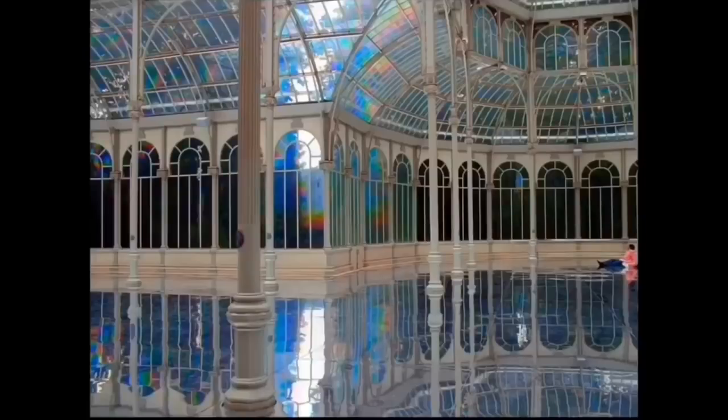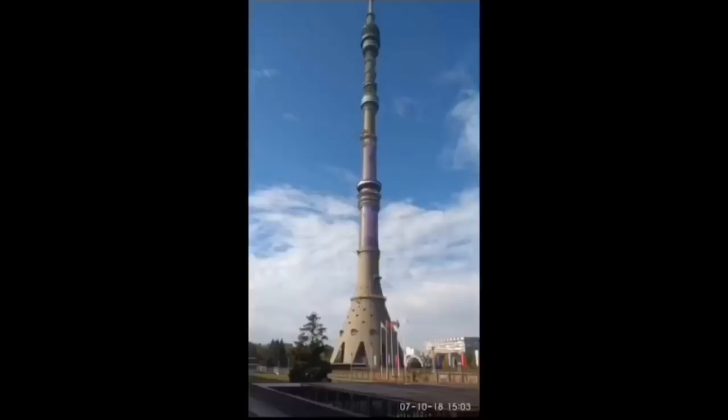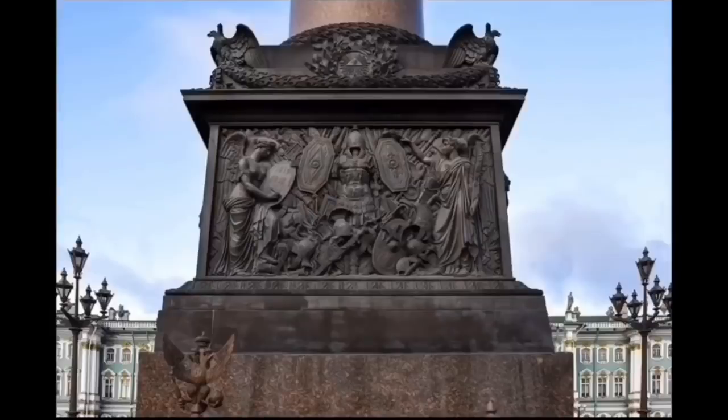Beautiful. Simply marvelous. Marvelous. Kind of a weird tower. Towers to domes. I don't see a dome. What the heck's going on there?